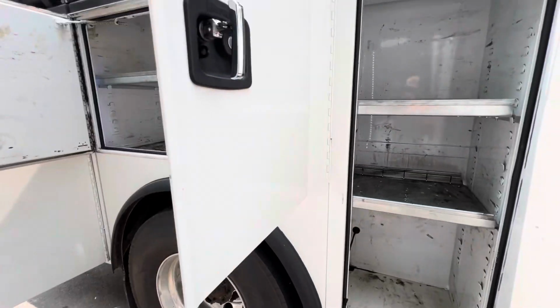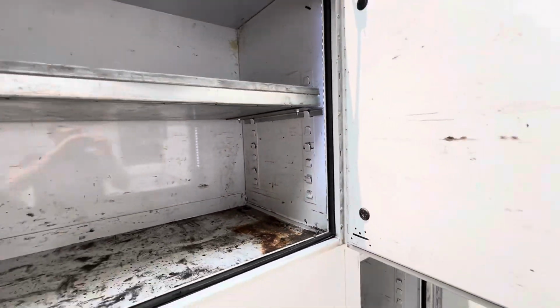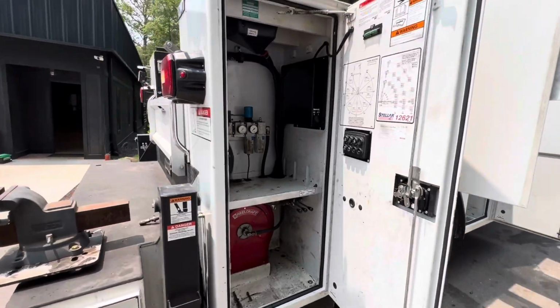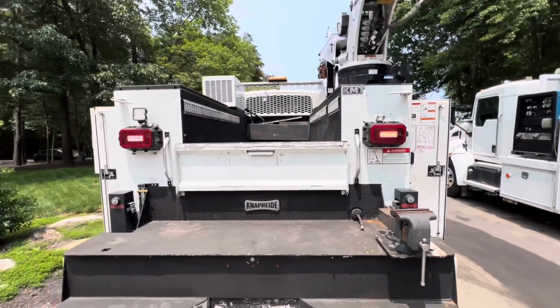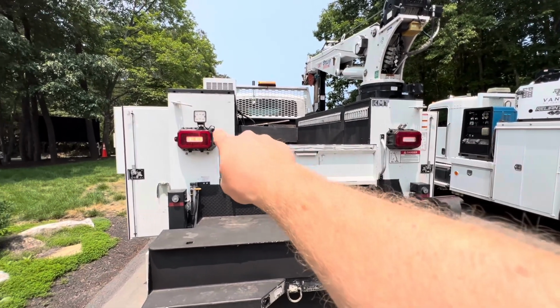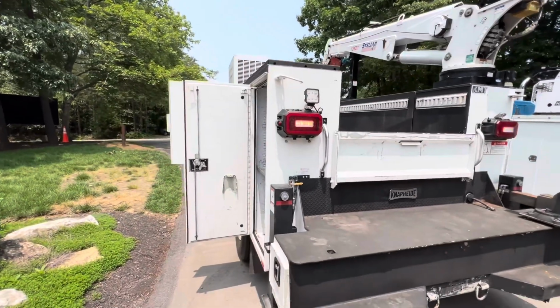It's working. Another interior light strip in this passenger wheel well compartment. No lighting in the crane compartment. You have the two rear strobes. And then we're going to add a light right there on that bracket and then see why this one's not working. You also have the top mount strobe up there on the headache rack.